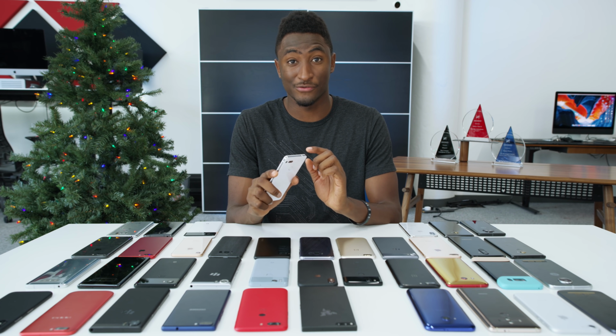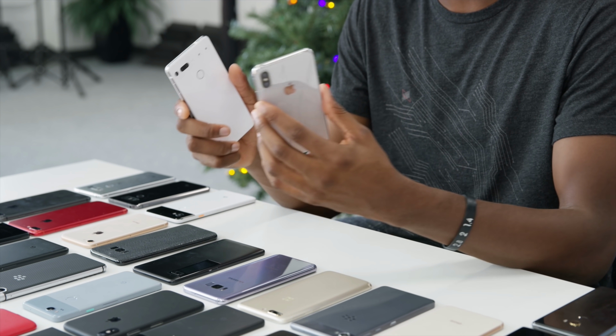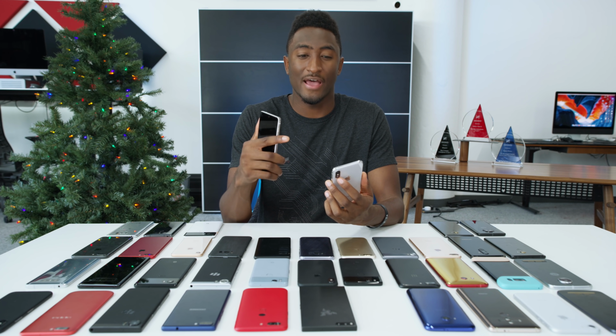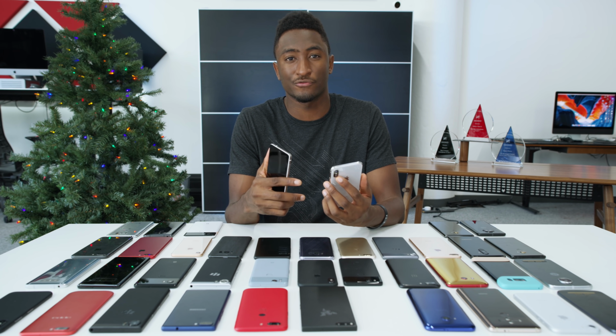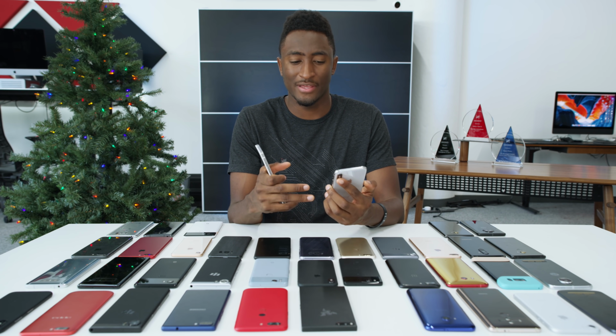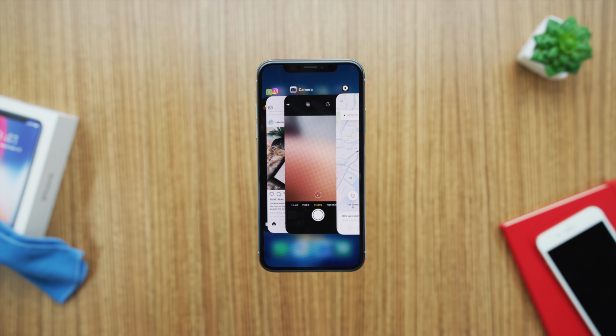So now that I've ruffled your feathers with the notch, I do have some runner-ups also, and I'm gonna give that to the iPhone X, again, for getting rid of the home button. The iPhone had huge forehead and chin bezels for so long that even if there is a notch, I again got used to it really quickly, and I think getting rid of the home button was a major step for it, so that gets the runner-up award.